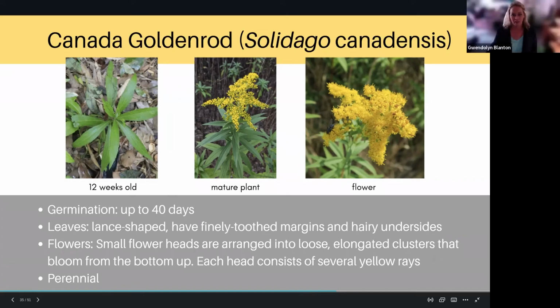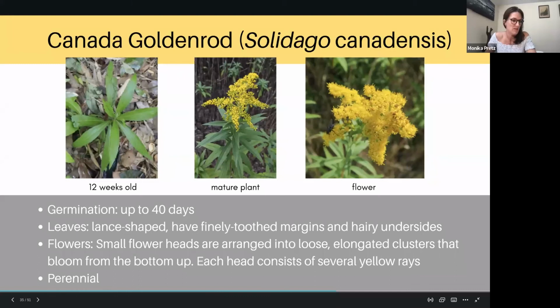Yes. A lot of people think that goldenrod causes bad allergies, but the reality is that the goldenrod pollen is so very large and heavy that it very rarely becomes airborne and it falls down, and it is actually not a problem for people with allergies. So it makes a great plant for your yard. Thank you very much for adding that, because it's a very important point.